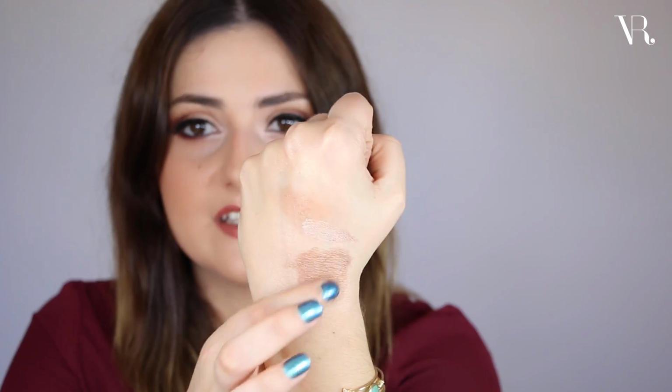You can see that they are very similar in texture. They are so easy to blend, but once they set, they will not come off, and they are so beautiful. You need the smallest amount of product. This would be enough for your entire face, so you do need very little product. These products are amazing. They are not cheap at all. They are so nice, so smooth, so pigmented, so buildable and blendable. So they have a really big thumbs up from me.